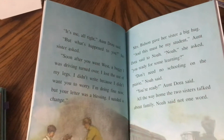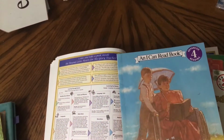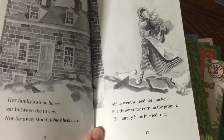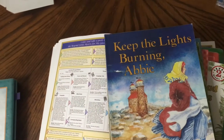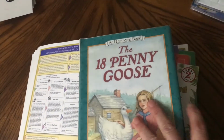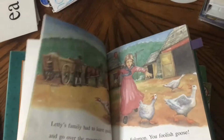This is probably one of the earlier chapter books. Another Frog and Toad, that's more at the beginning. This is probably more at the beginning. But they're all good books. I'm thinking this might be one of them. That's probably why I have it.